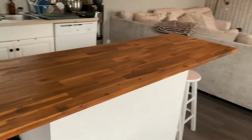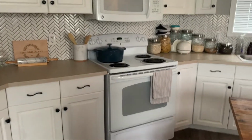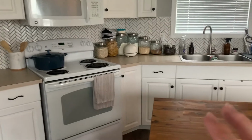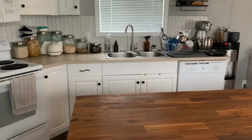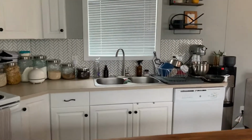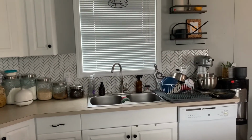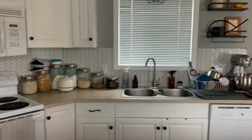And then we have the butcher block countertop as of right now. The countertops are all going to be replaced with white marble. And then we're slowly going to be changing the appliances to stainless steel as we see them on sale. And then our sink is also going to turn into a black sink with a black faucet. So I'm very, very excited to see how it all comes together.